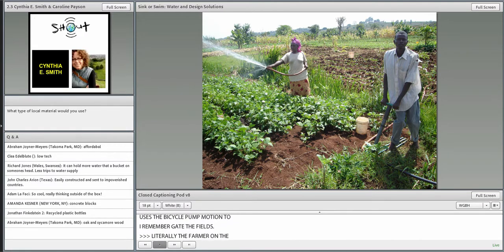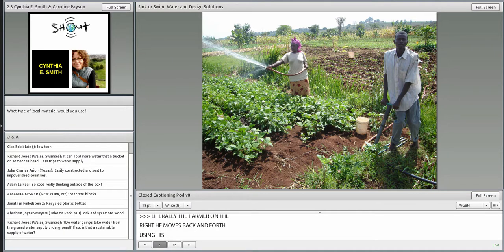If he were just to pump it with his arms, he would be exhausted within a few hours. But this allows him to work for a long period of time. You raise an interesting point by talking about the marketing, having a name like the Super Moneymaker, and we also talked about the beautiful design on the whistle water carrying device.